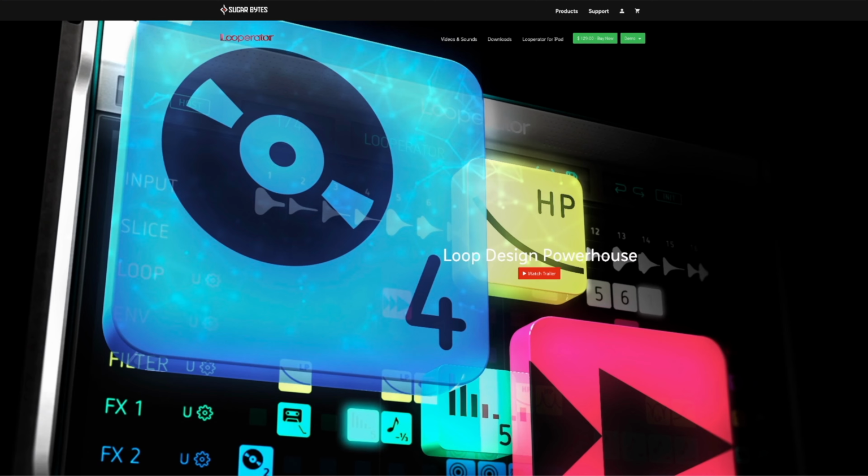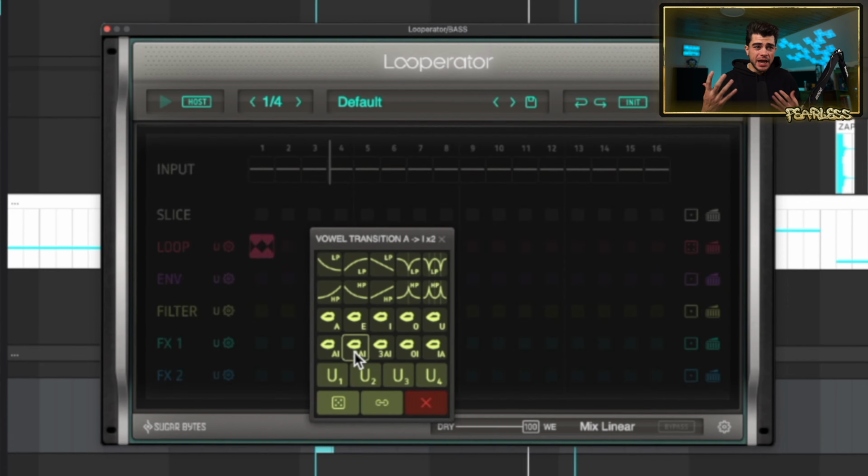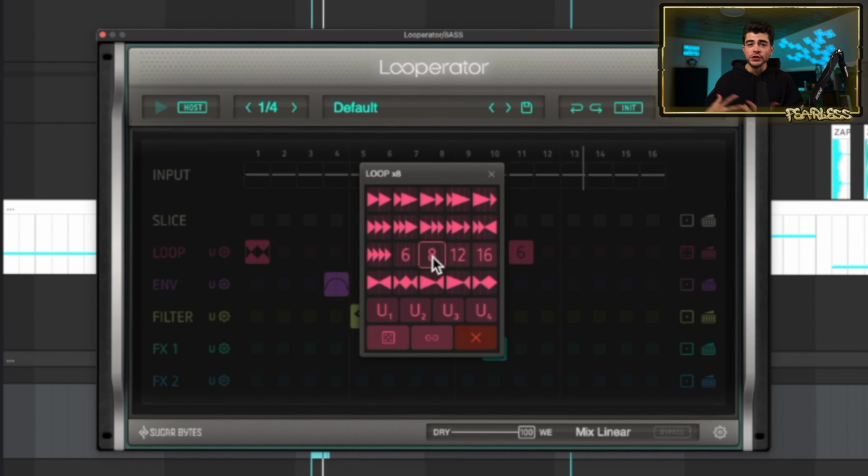Next is Looperator, and this is like the predecessor to Effectrix. In fact, someone's gonna stab me for even saying that. They are a little bit different. They have some different effects, but it's pretty much the same thing, right? You pick where you want the effect to happen, and you put this plugin on the loop or the track that you want it to happen on.